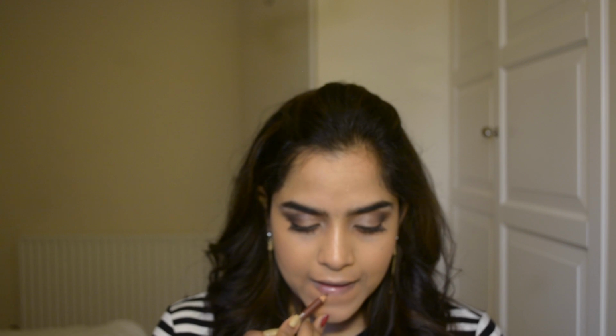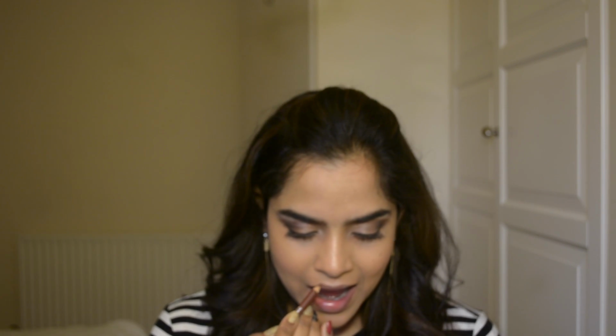Then to line my lips, I'm using the Bourjois Levres Contour Lip Liner. This is in the shade Extra Vagant. It's up to you if you want to use a nude lip liner or a darker lip liner like this, because a nude lip liner also works really well.